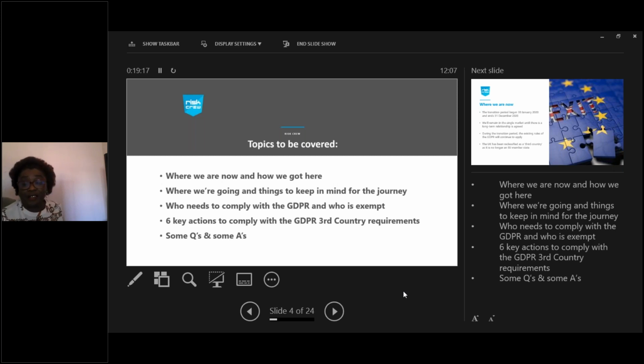What we're going to be discussing today is 4 main topics, and then a part for questions and answers. We have where we are now, what is actually happening in real time and how did we get here; where we're going to, and things to keep in mind for the journey ahead, because it is a journey. If you've been in data protection and compliance long enough, you know that it's a journey that could have bumps, but we keep on going. Who needs to apply to whatever requirements are required with this GDPR, and who is exempt with the third-party requirements; and 6 key actions that we need to comply with the GDPR third country requirements.